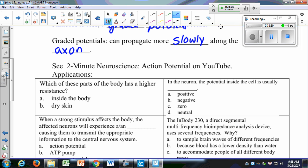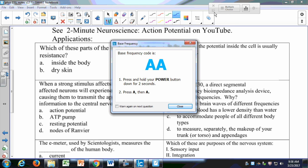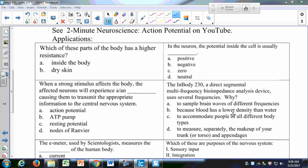I think that's the end of this chapter. Let's do a few of these quicker questions. Let's do this first one over here on the left. Which of these parts of the body has a higher resistance? Inside the body or dry skin?